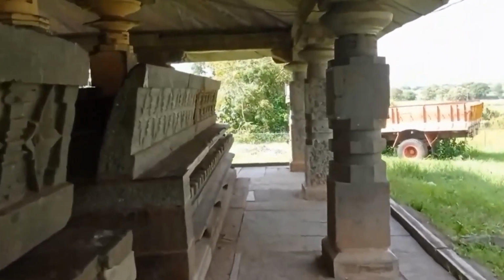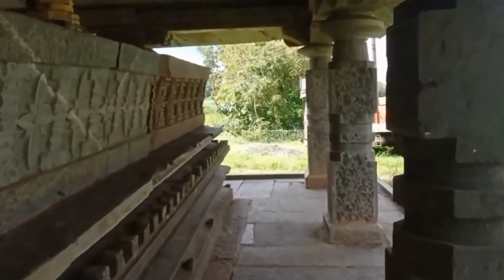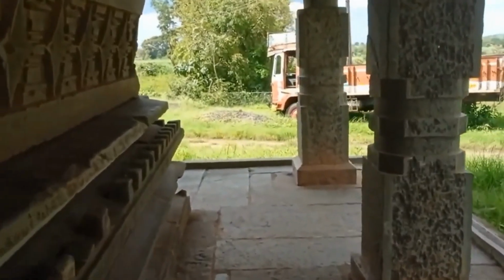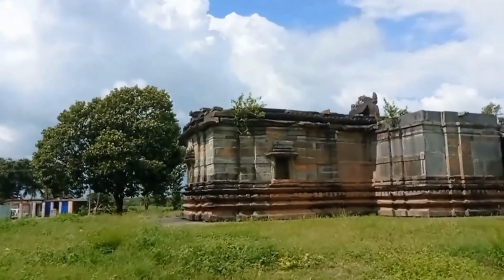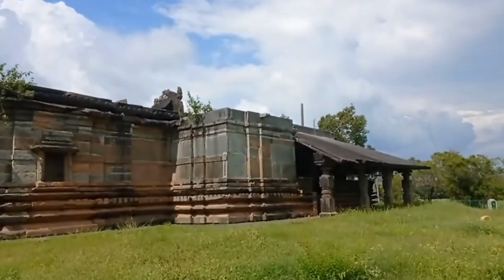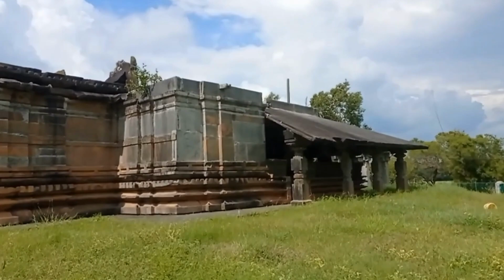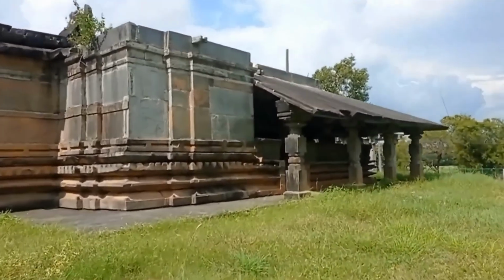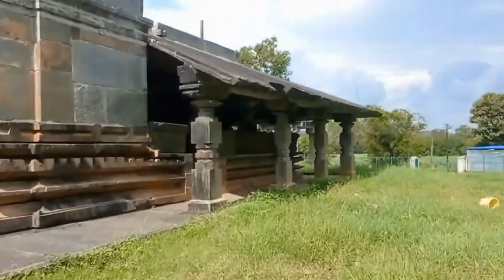Not much details about this temple are available in public domain. We tried to get some data, but nothing was available. There's a much more famous temple called the Kamla Narayan temple, just 2.5 kilometers away from this place at a village called Belgaum. However, at this village called Degulhalli, this is almost an obscure and an unknown area.